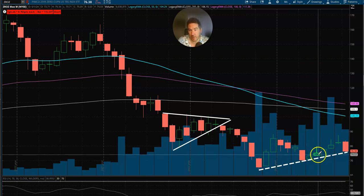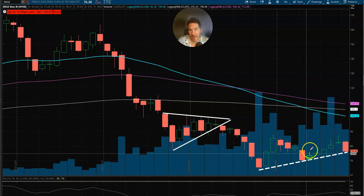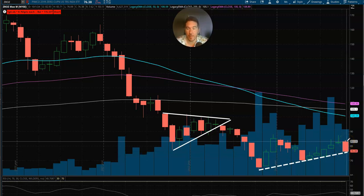We had been bullish for 1, 2, 3, 4, 5 months on ZROZ. Not that bullish, but keep in mind this thing was 63 and went to 87. It's over a $20 move, which is not bad. So I'd like to see us bounce up. Probably not this week. Maybe this week. It may stay right around where it is.